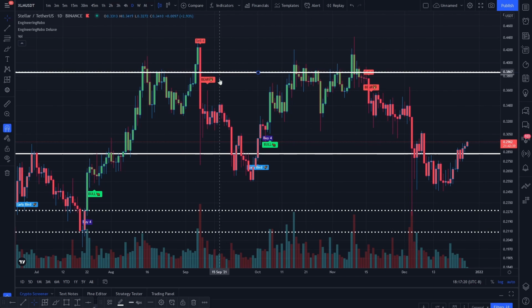38 cents has been giving us a hard time ever since the middle of August here, so we are awaiting price action breaking above it and confirming it as support. Let me know your thoughts on XLM down below.